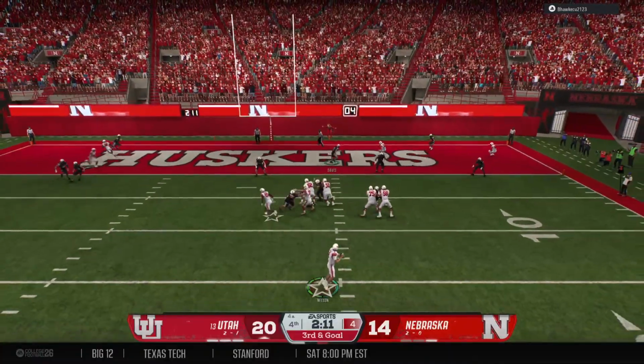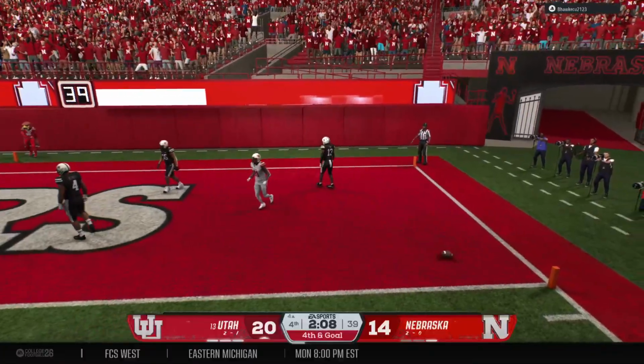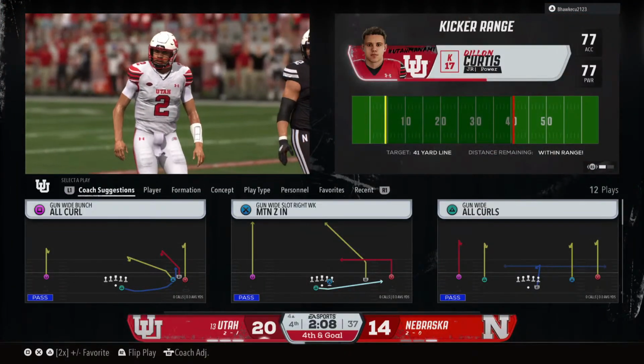To throw, it's Nelson. Looking to the end zone. Can't make the grab as he was going for 6 right there.